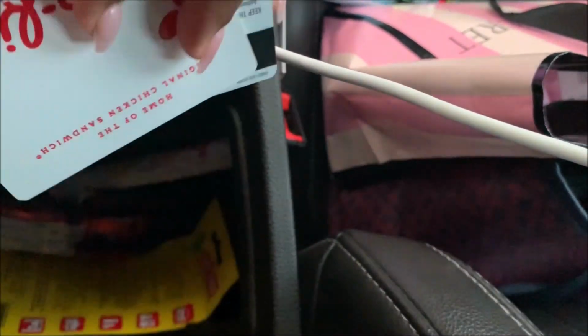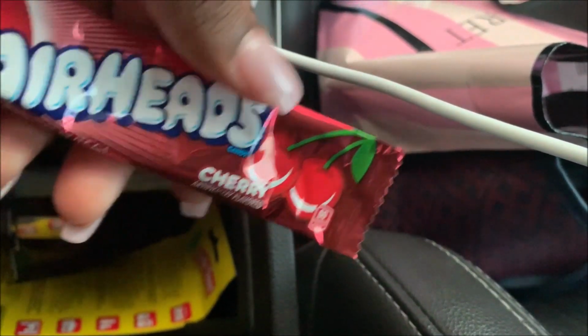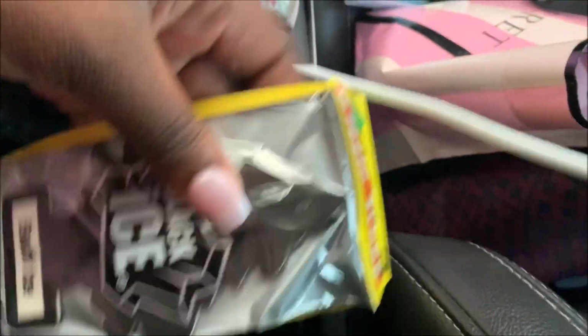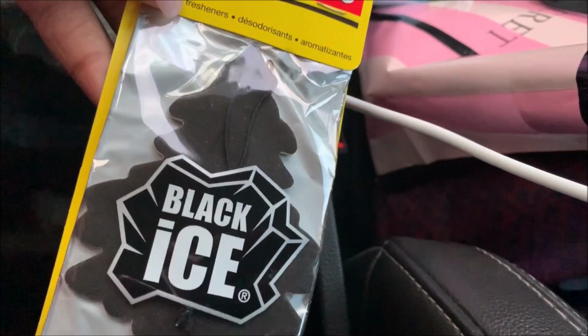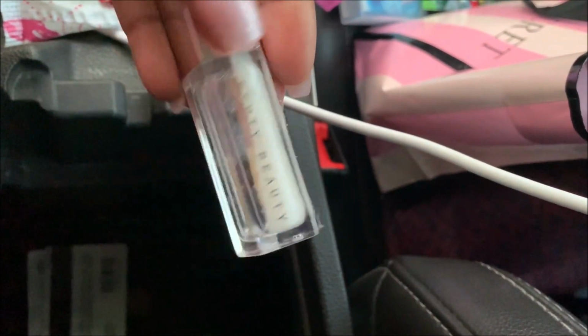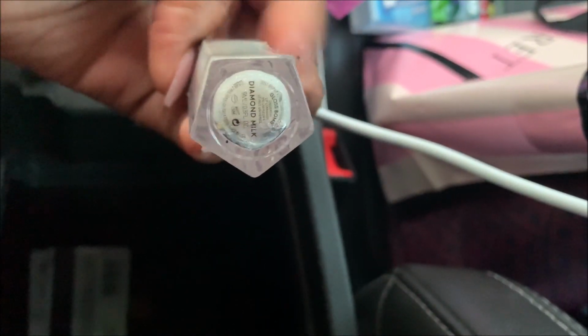I have another Mac Daddy's card, and then a Chick-fil-A card. I have a cherry Airhead. And then I have this thing which was to hold my phone for my tripod thing that's on the floor. And then this is the rest of my car scents and stuff. Then I have some more tampons, and then here is my Fenty Beauty in the color Diamond Milk.